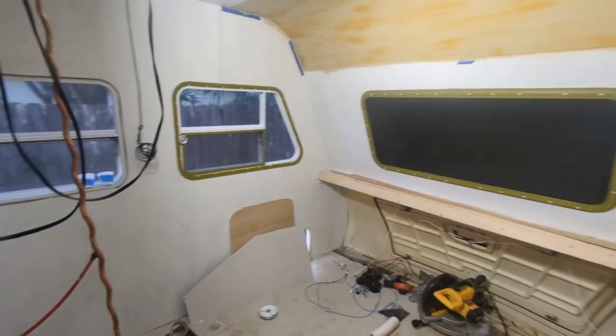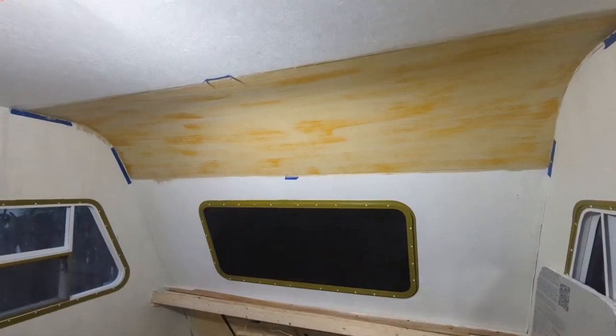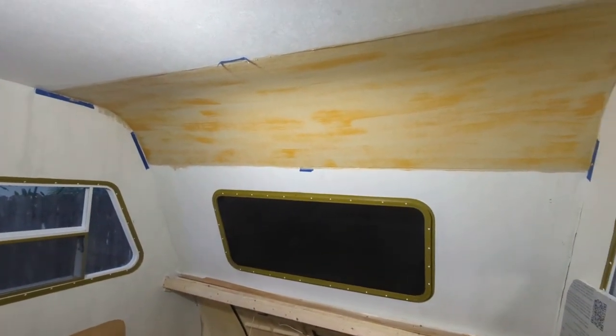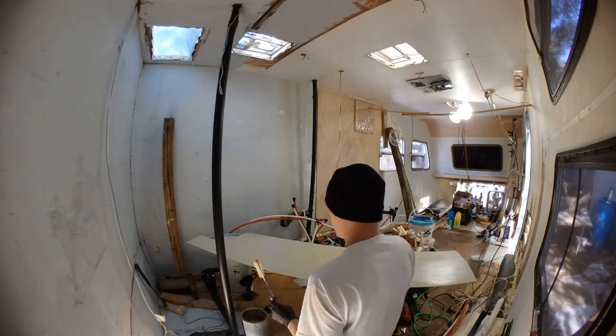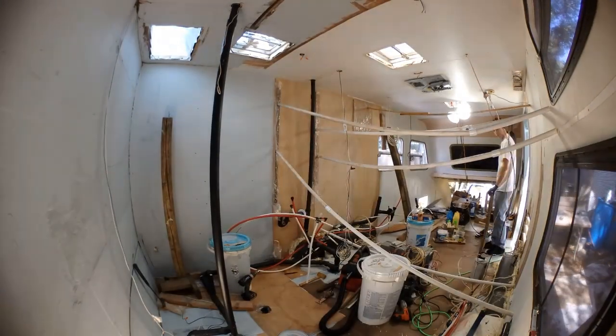Sunday, January 19th. I'm just starting off my day. I got the base layers on the new piece that Cory put in by the front of the camper, and I'm gonna hit it with white today. He got the two sidewalls in, so I'm gonna start the paint process on that today.